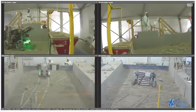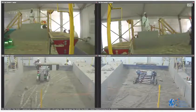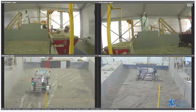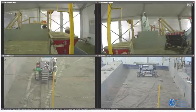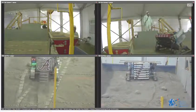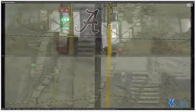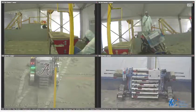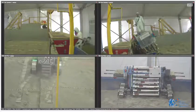Now we're seeing live data from the scales, so we can see how much regolith simulant was just deposited into the hopper, and it is very close to 20 kilograms just from that one run. Now this is going to be interesting because the wheels on the left side of the screen are going to be going into the trench that it just dug. See if this robot can handle that without any problems. Meanwhile, Alaska is coming back to dump.